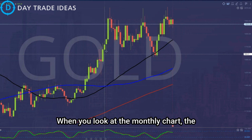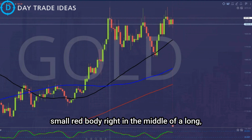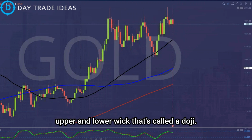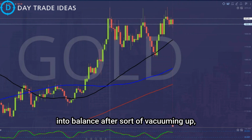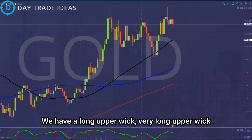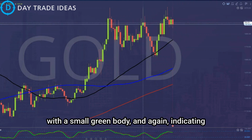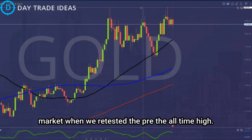When you look at the monthly chart, the candles also indicate that. That's a doji: we've got a small red body right in the middle of a long upper and lower wick. That indicates the market's coming back into balance, showing that probably the rally is over, and in this case it certainly was. The second peak has a very long upper wick with a small green body, again indicating that some strong selling pressure came into the market when we retested the all-time high.